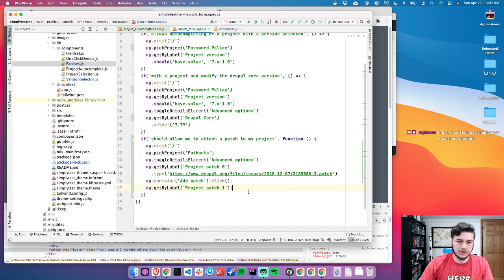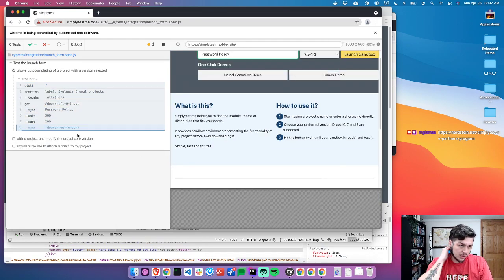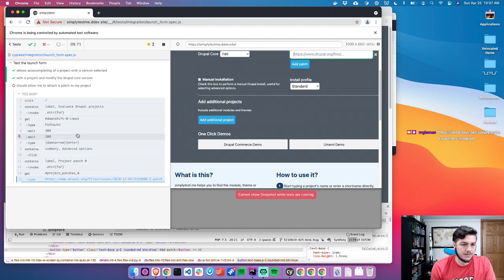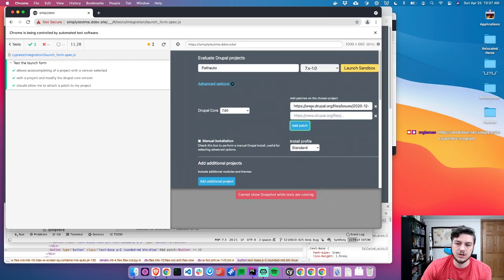Well, here's what we can do. So we'll say cy.get button contains, I believe this would work. And since we have everything running, it should refresh, get going. And there we go. So we were able to add a patch, and we know that this is working.